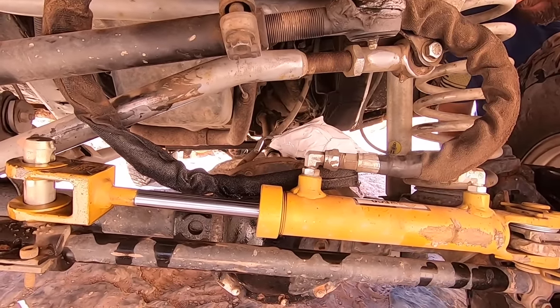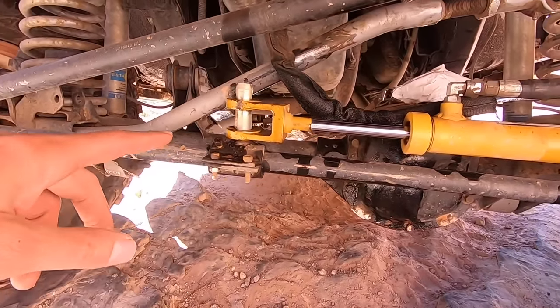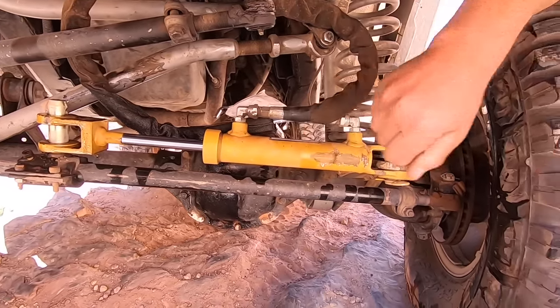Hey, so you'll go the rest of the week. You don't even need to worry. We're looking good. Nothing holding the ram in place but just gravity. In fact, this here is a farm ram. It's not even a vehicle ram.